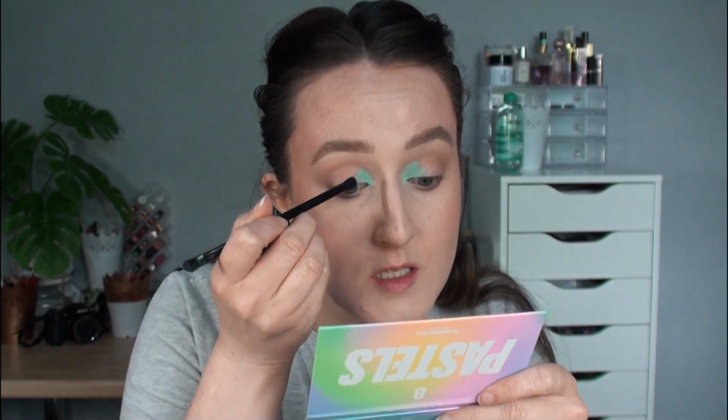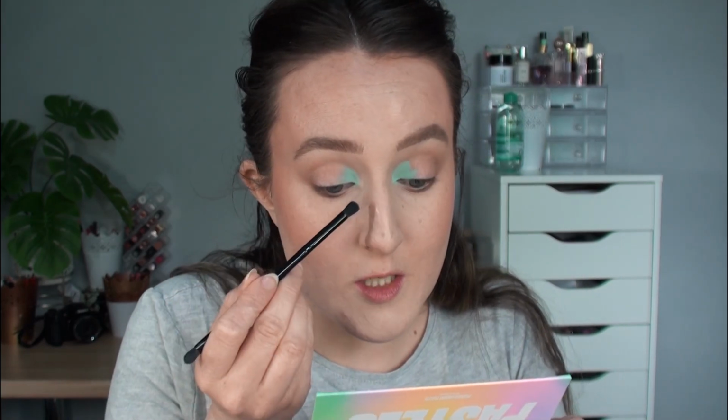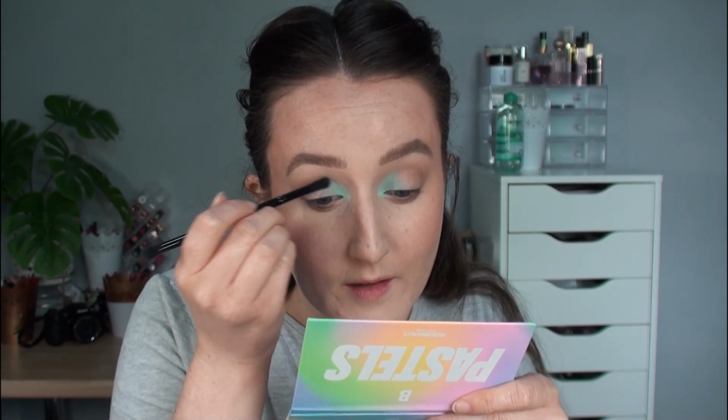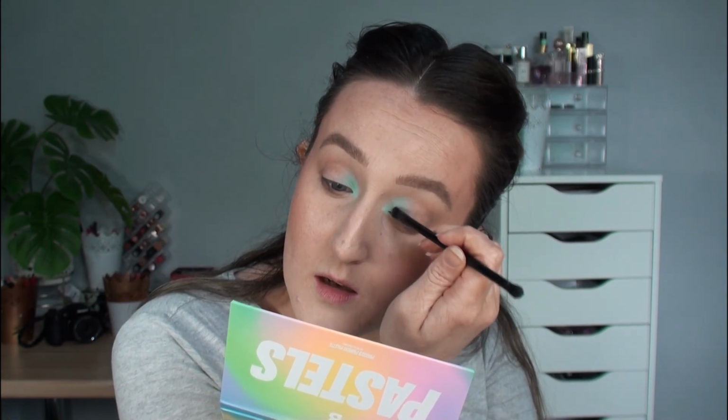So it is sort of the same as if you were wearing a bright highlight on your inner corner. Or that's how I'm trying to see it anyway. So actually the other end of this brush is a small fluffy shading brush, and I will just tap over that centre area there, because I don't mind if there's a line there, but I don't want there to be one on the lid. I'm just going to keep on building this and blending until I'm happy with the amount of pigment and I'm happy with the blend.